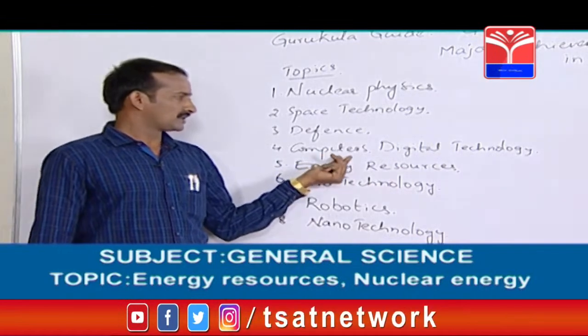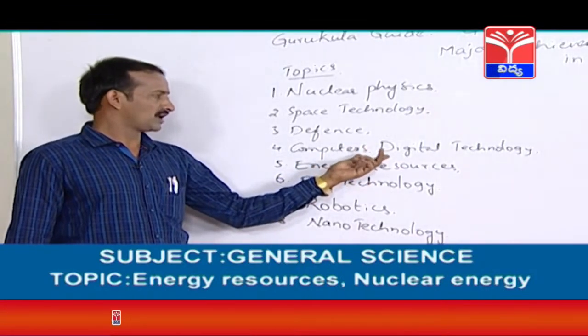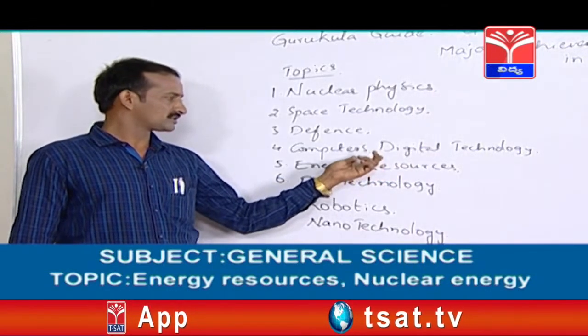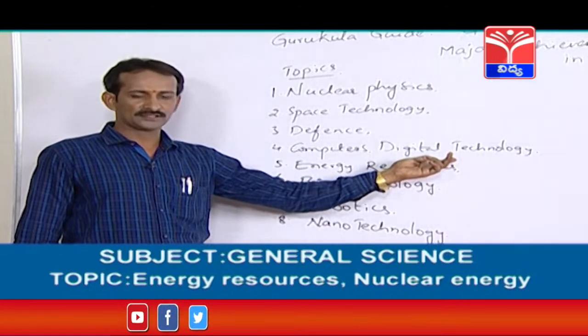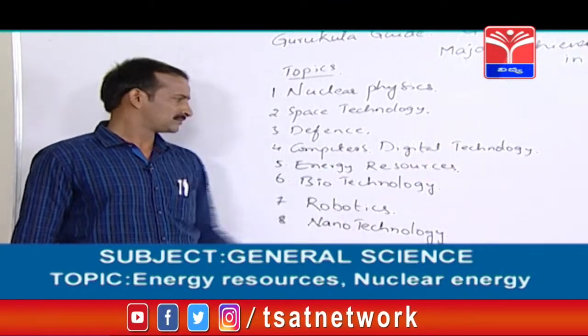Then computers and Digital India. As we know, India has major achievements in computer technology also. As a part of these computers, in order to serve the rural areas as well, the Indian government has established the Digital India concepts by using digital technology.